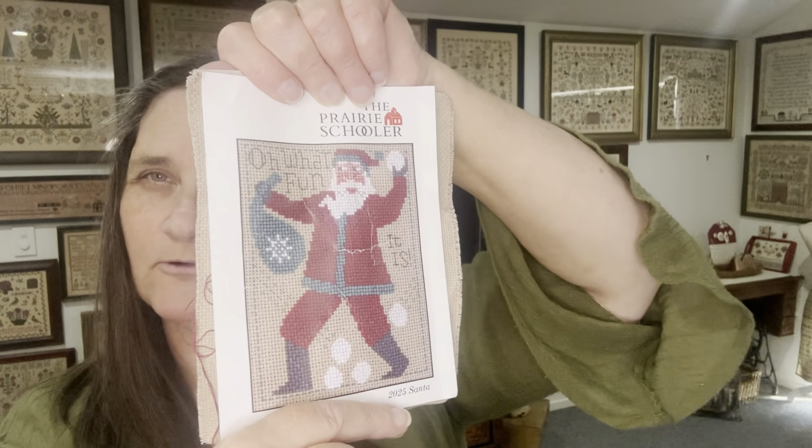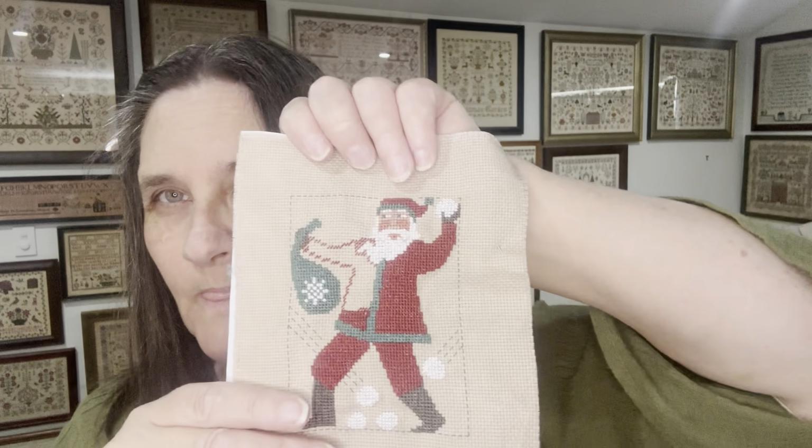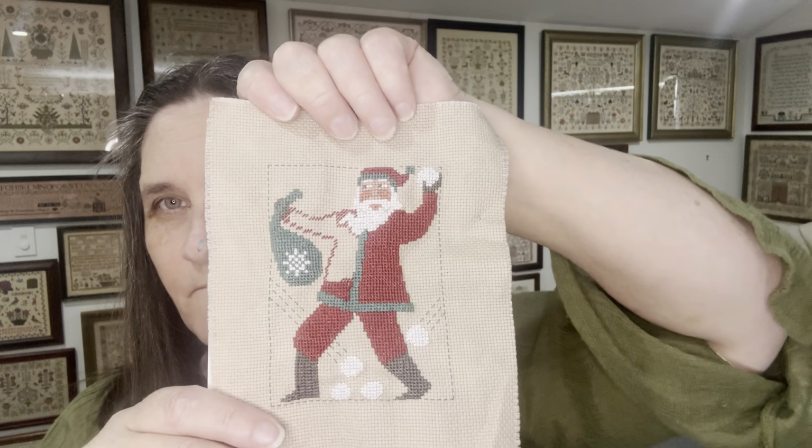Sorry, that glare is terrible, isn't it? There we go. We're just going to poke the needle glasses on, so we hope we get a hole. Needle through the back, and when I say I'm nearly done, I am nearly done. So here is where he is now.